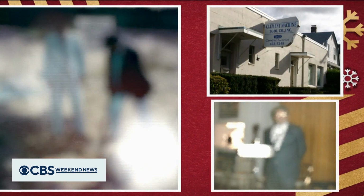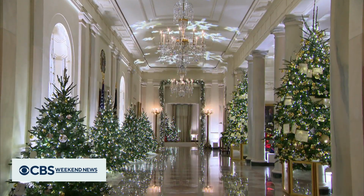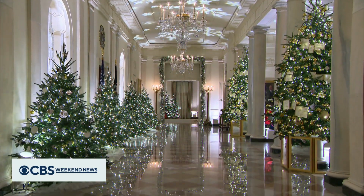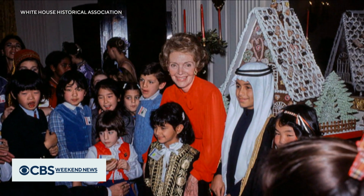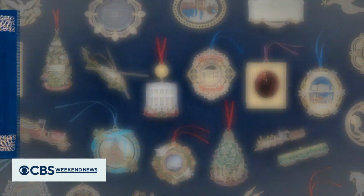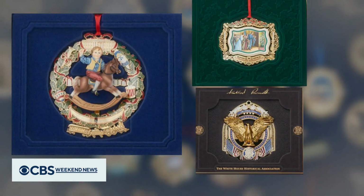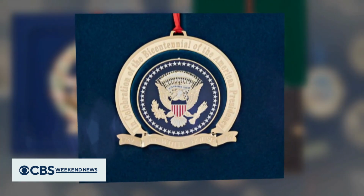David's father, Richard Beaupre, a chemist and inventor, started the metal etching business more than 4 decades ago. Not long after, the opportunity of a lifetime. First Lady Nancy Reagan wanted to make a White House Christmas ornament as a keepsake. Kmart took on the task. Collaborating with the White House Historical Association, Kmart has worked through 42 ornaments, usually honoring presidents, but occasionally marking other important moments in White House history.